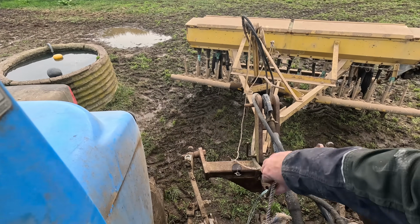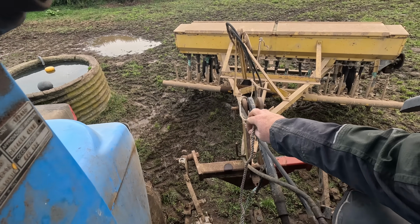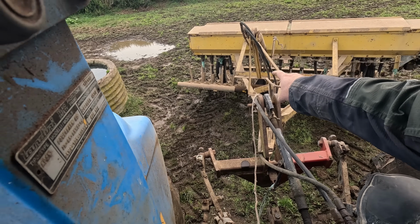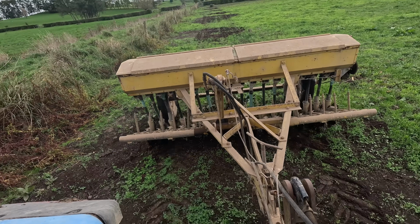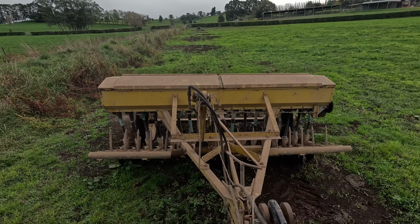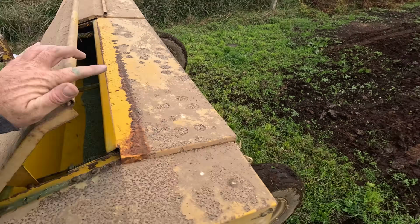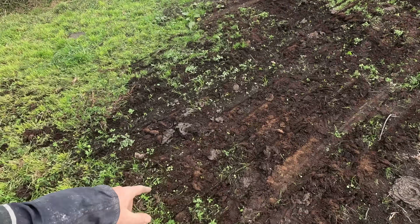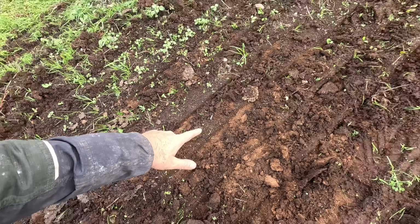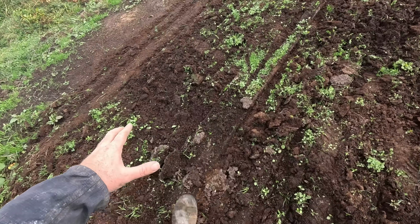Well, I'm not too sure if this is going to work, but oh yeah. Pull that and that releases the bars across the seed tube, so seed will fall down now. Must be some seed coming out. Yep. And I can actually see it just here on the ground. So it's coming out.